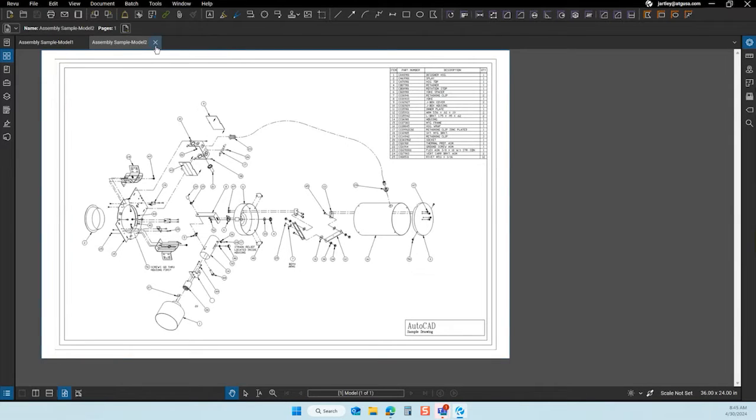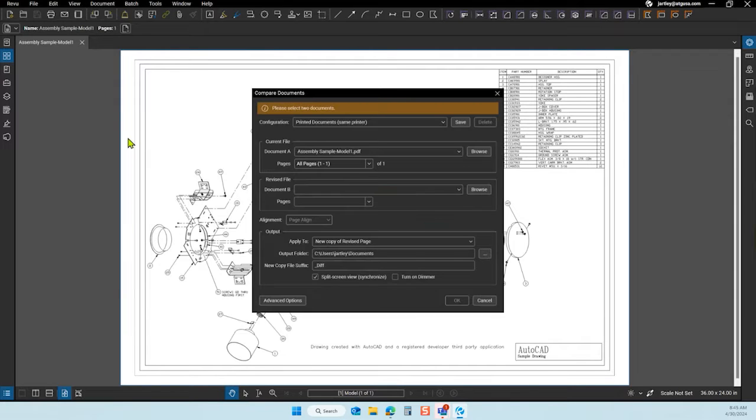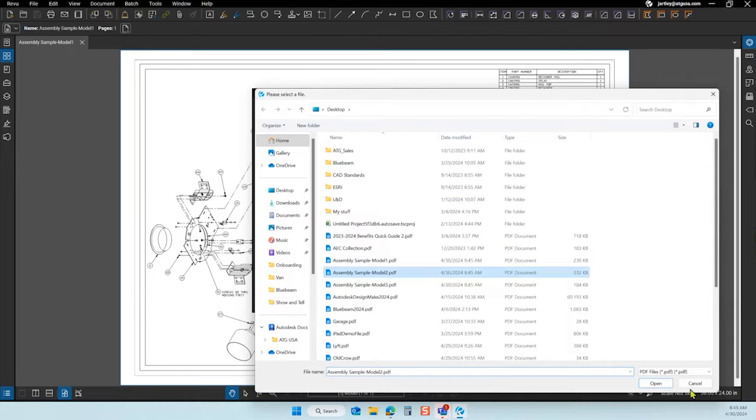And I'm going to go ahead and go to document, compare documents. And this is where we have to use 2 different files. Now, I could have left them open and it would have gone there, but instead I'm going to browse to my desktop and go to model 2.